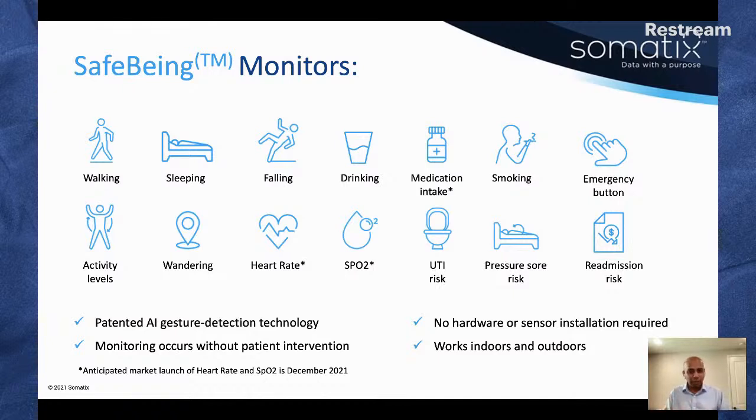And that's something that we use in our predictive analytics to gauge how a patient is sleeping. Is their sleep quality deteriorating or improving? And if it is deteriorating, then maybe there needs to be some sort of an intervention through the caretaker, right?